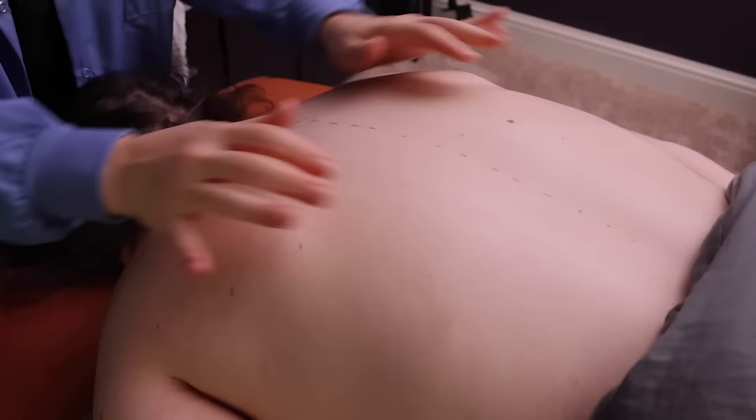Underneath the scapula. Along the muscles that hold up the spine, keep it nice and straight. These muscles can get very tense, especially if you lean over a lot. We all do these days.